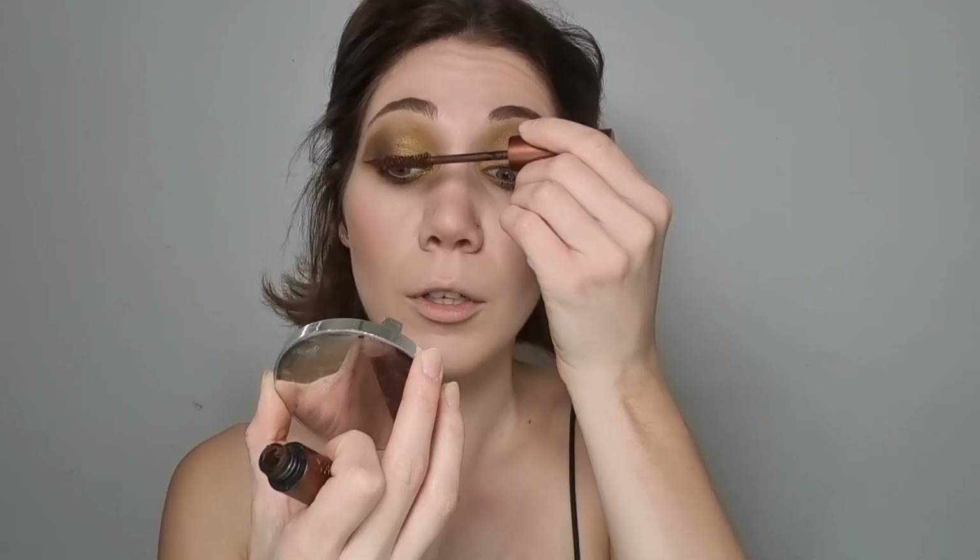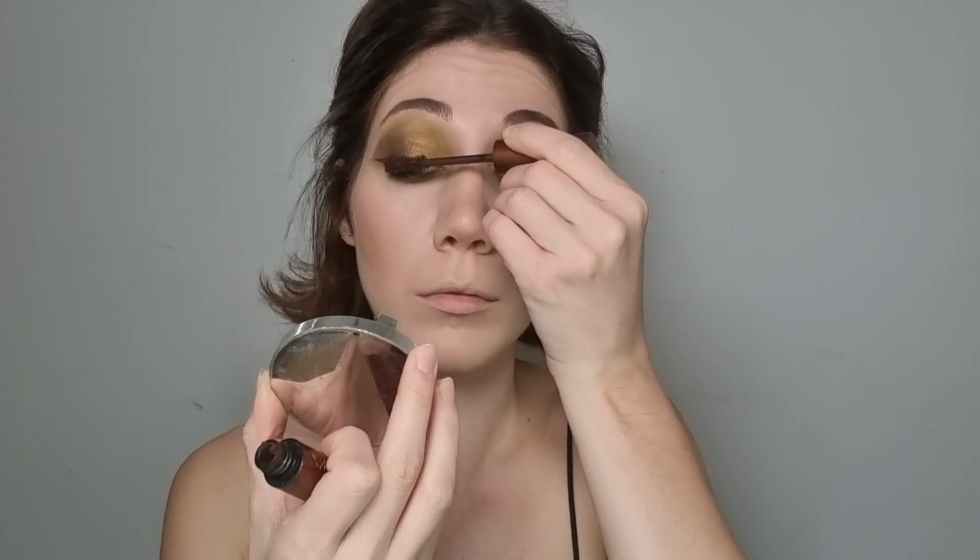Okay, mascara. The Better Than Sex mascara in chocolate. I do need to get a brown waterline liner. It's so exciting when a mascara is so full of product. I should probably wear brown mascara to work tomorrow. I feel like a fairy. Mascara in the upper and lower lashes because we like the drama.